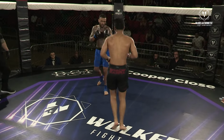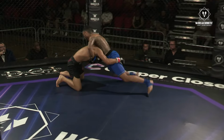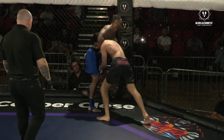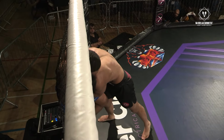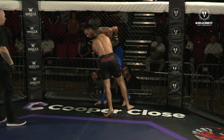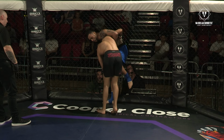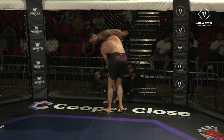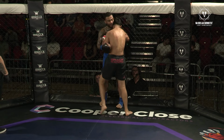Both men confident in their striking ability. Absolutely, yeah. Throwing bombs, and that's a beautiful sprawl though from Turner there. And yeah, wraps up the headlock. Got a guillotine, but it's Nasir still pressing forward, pops his head free. Anton's got that overhook. And it's Turner with his back against the fence again as Nasir pushes forward with that relentless pressure. Yeah, Nasir does a great job of controlling the clinch and the wrestling against the fence.